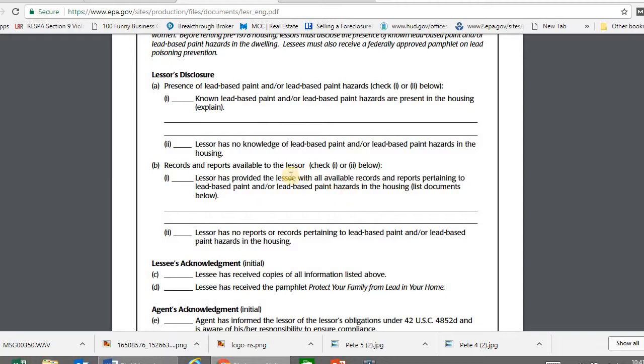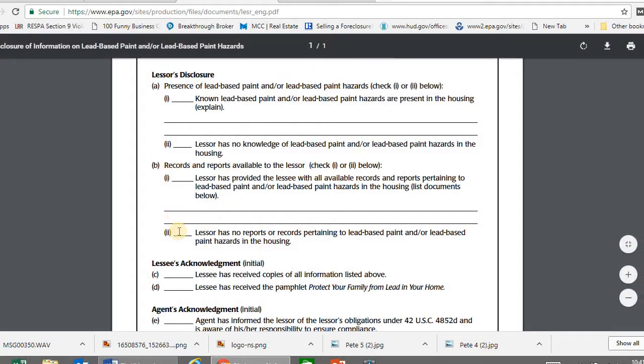Then it's still a report and a record pertaining to lead-based paint, so we would therefore have to provide this to our tenants. A lot of people get confused and they think, well, only disclosure is required if the report shows that there was lead, and that's just simply not the case. 2I is lessor has no records or reports pertaining to lead-based paint. All right, that's how we fill this out. And again, we have to check one small I or 2I.